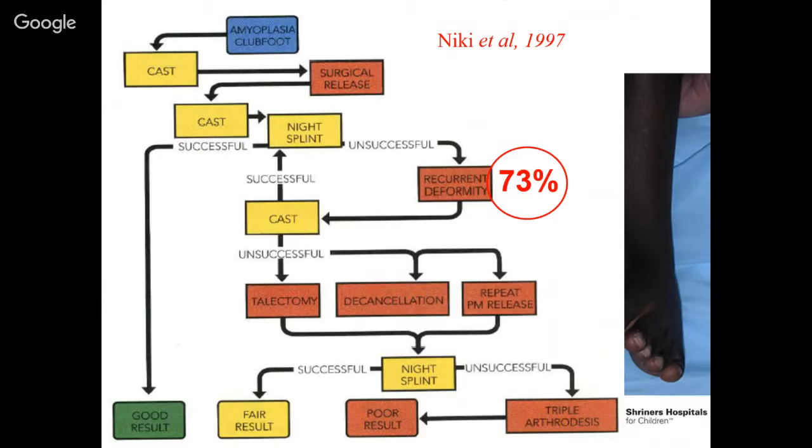But if they don't do well and they get a recurrence, well, then we'll have to do some surgery over here, and then different kinds of surgery we can do. We can take out pieces of bone or we can cut through bone. And then ultimately, we may end up with a fair result, but unfortunately, a lot of them were poor results. And that's really important because three-quarters of the kids with arthrogryposis would end up with recurrences.